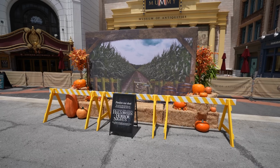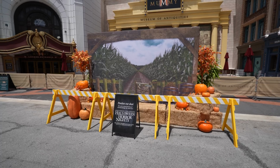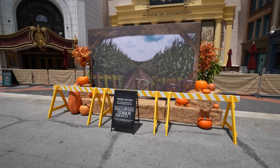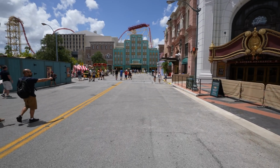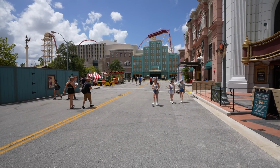I am standing out in front of Revenge of the Mummy looking at my first set here in New York for Halloween Horror Nights, and I am digging it. The pumpkins, fall foliage, the hay, the corn. It is all looking real good. It reminds me of being in Pennsylvania for Halloween. At least I feel like it does. Maybe I don't have any memories of it. I might not, but I feel like it's like that.